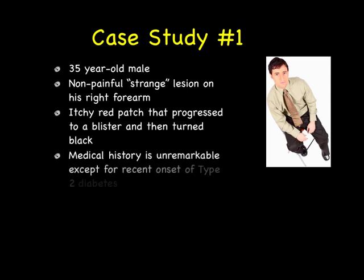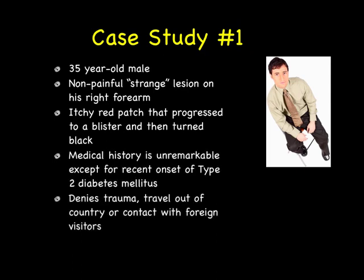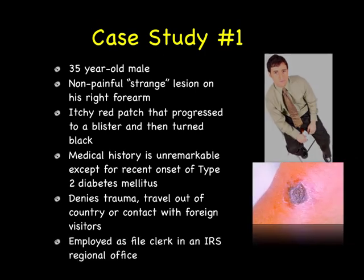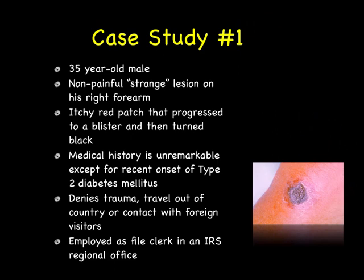"No medical history, just the type 2 diabetes that you've been treating me for. That's been under control. I've been doing great with that. No, I never hit it. Out of the country? No. Foreign visitors? No, I haven't seen any foreign visitors. No, I just worked down at the IRS regional office as a file clerk."